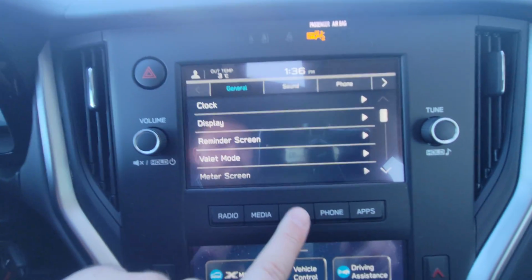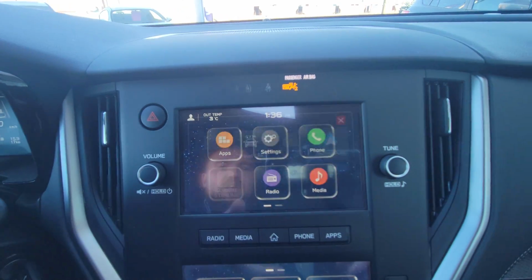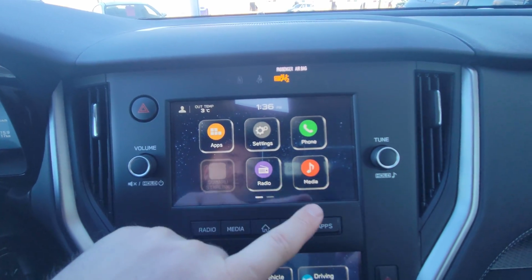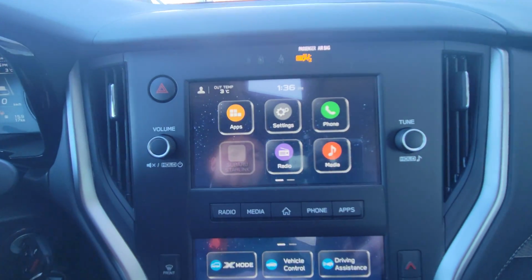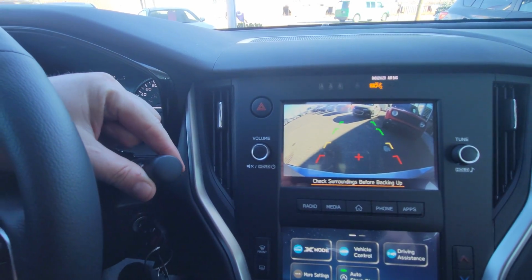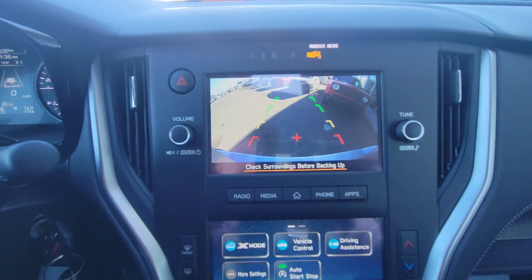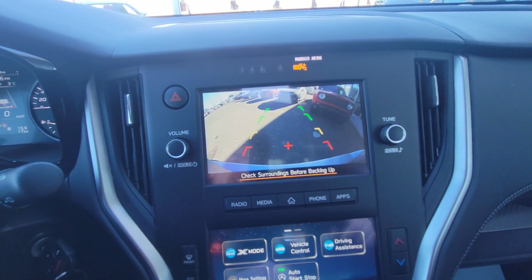So top portion, we still have physical buttons here, but this is kind of our home. This apps will be Apple CarPlay and Android Auto, wired connection in this, settings, radio, media would be Bluetooth, aux, USB, etc. Hook your phone up to Bluetooth. When you put it in reverse, backup camera also pops up, shows you the top of the bumper there. If I wanted to wash it, I would twist and hold the end of the wiper stalk back towards myself. And as I turn the wheel, those orange lines move, show you where you're going to end up if you keep your wheels turned that way.